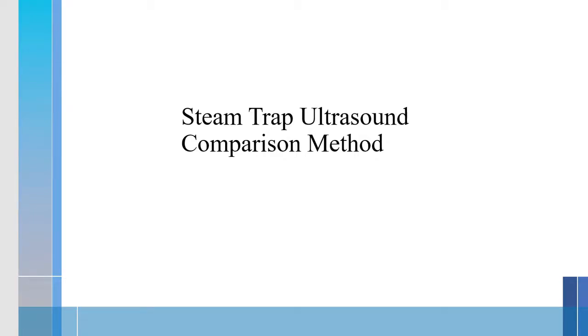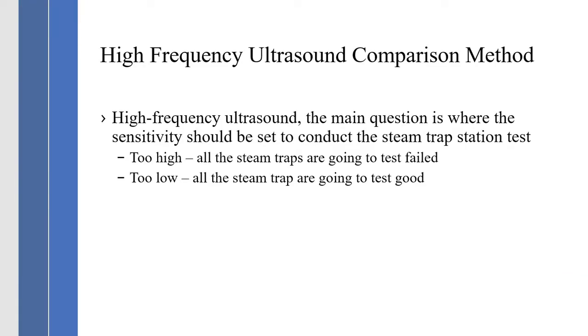So one of the things using high frequency ultrasound, it's always been a question. We're going out and testing the steam trap. Where do I set the sensitivity? Well, if I set the sensitivity of a unit, then it's not volume, it's sensitivity. If I set the sensitivity too high, all the steam traps are going to test fail. Why? Because I can pick up a leak level 1 times 10 to the minus 3 using high frequency ultrasound. All right, turn the sensitivity all the way down. It's too low. Then all the steam traps are going to test good. So, where do I set the sensitivity?